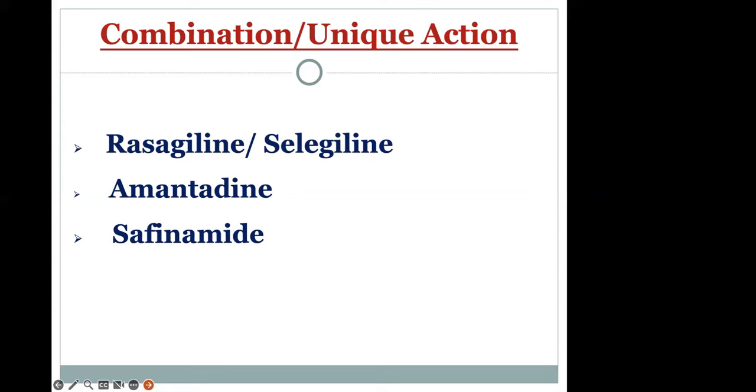These are excessive movements that can be caused after a few years of use of levodopa. But amantadine tackles them very well, but nevertheless, it has other advantages that I just talked about.